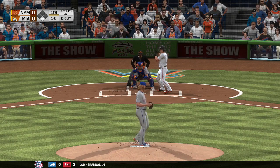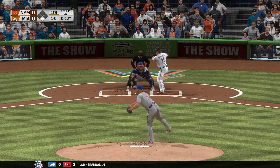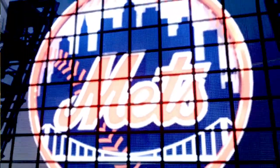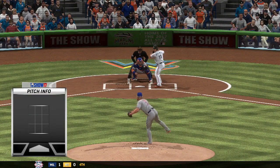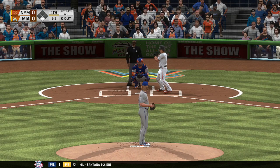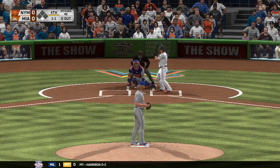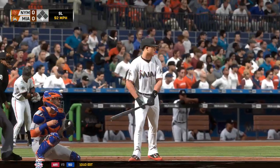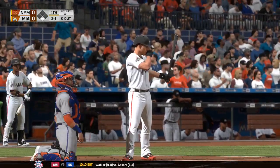Into his windup, here comes the 1-0. There's a fastball right over the inside corner. That's a pretty good example of why he's such a great pitcher. Stuff is obviously the important key to being dominant on the mound, but it doesn't mean a whole lot if you don't have outstanding control to go along with it. But he does, and he really spotted that pitch. No offer on that one. Two balls and a strike.